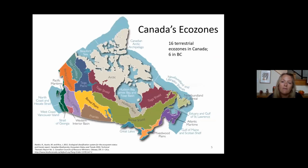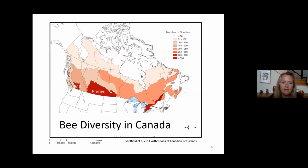So Canada has 16 different terrestrial ecozones, and in order to look at how bees are grouped, what we did is record bees and just what ecozone they were in. Six of those 16 terrestrial ecozones occur in British Columbia, and that lends itself to why BC has such a diversity of insects and other species in the province. When you look at the bee diversity, the number of species is highest in the Western Interior Basin, the Prairie Ecozone, and the Mixedwood Plains ecozones of the country. The Western Interior Basin is solely in British Columbia, so that really is the focus of a lot of the bees that are endemic to Canada. Sorry, not endemic globally, but they only occur in the Western Interior Basin in Canada.